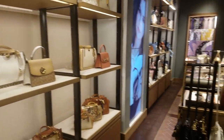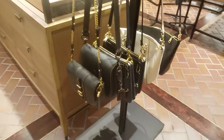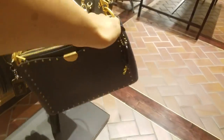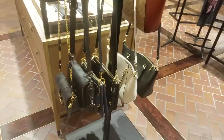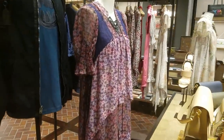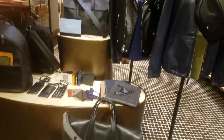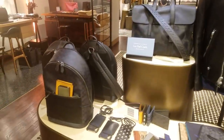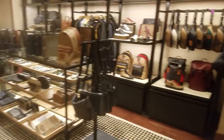Hold on, let me go to the men's section. I don't want to leave out my men. Is this one on sale? This has actually been on my list, the Dreamer shoulder bag. Let's go to the men's section. Okay, men's section. Take a look so you can get your dad some stuff, or your husband, or brothers who are fathers.